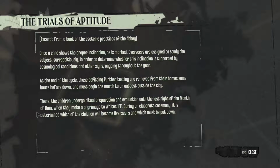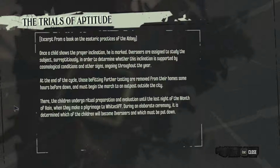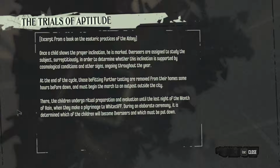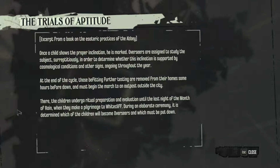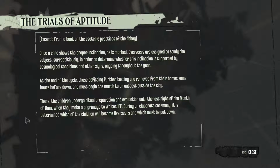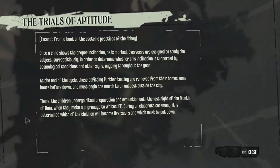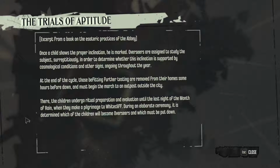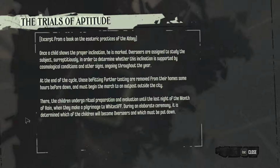The trials of aptitude. Once a child shows proper inclination, he is marked. Overseers are assigned to study the subject in order to determine whether this inclination is supported by cosmological conditions and other signs ongoing throughout the year. At the end of the cycle, those befitting further testing are removed from their homes some hours before dawn and must begin the march to the outpost.